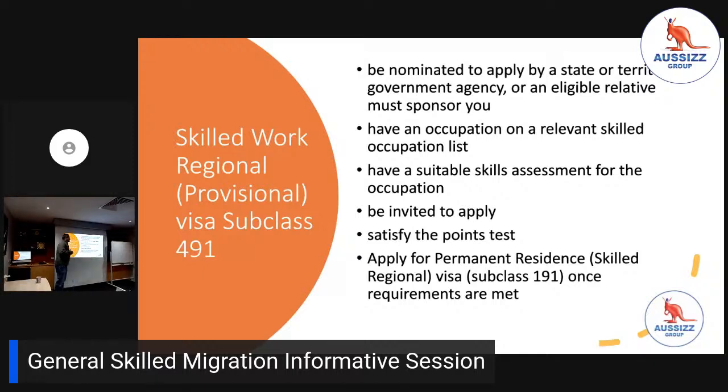So as I said, under the state criteria, normally they make it a little bit less stringent for the 491 category than 190. But as far as WA is concerned, WA has exactly the same criteria for 491 and 190. It does not matter whether you are applying for 491 or 190, you still have to fulfill whatever the criteria is, normally for the majority of the occupations, right?